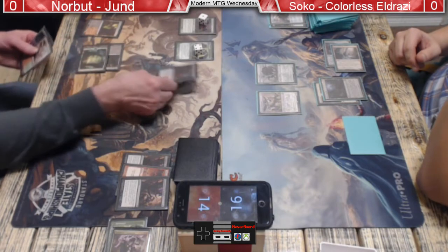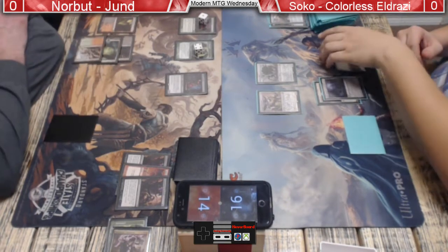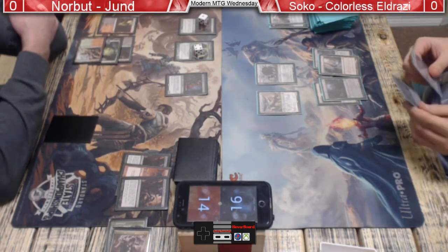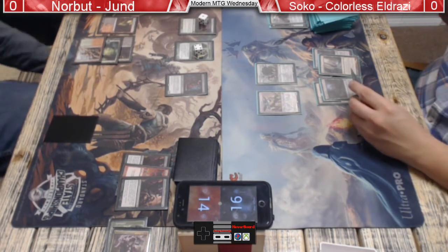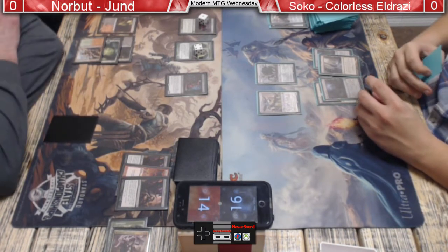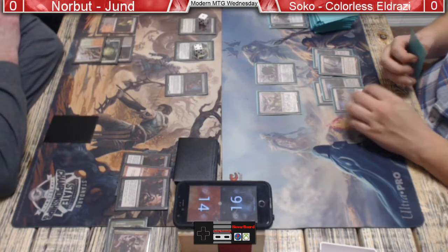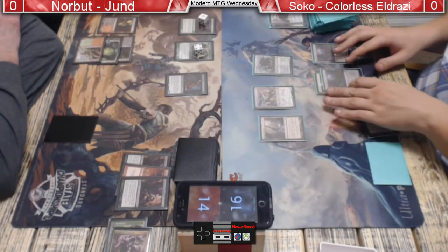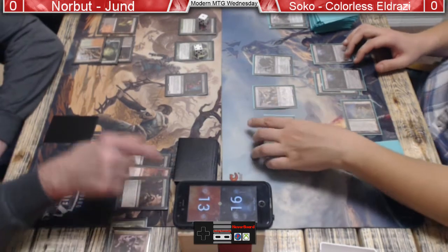Tarmogoyf just gets some lunch and feeds his buddy Scavenging Ooze. And Dark Confidant into Raging Ravine. Norbut's setting up for a big punch down the road. He's going to go wide and tall. Yeah. So here I'm kind of hoping that his Confidant's going to hit like a Bloodbraid Elf or something and give me some slack. Always risky playing that thing when you're lower in life, but sometimes you just hit lands and get lucky. And if Jund exemplifies anything in this meta, it's getting as lucky as possible.